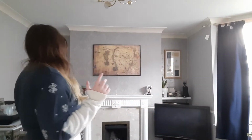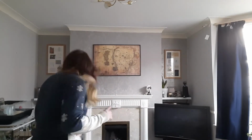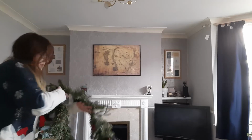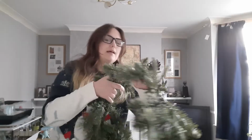Okay, that's been wiped. Now is the nerve-wracking part. I've got to try and organise this in a way that you can still see the helmets, because I still want the helmets on display. You see the garland, by the way, actually, let me grab this. The garland has berries and pine cones on it.